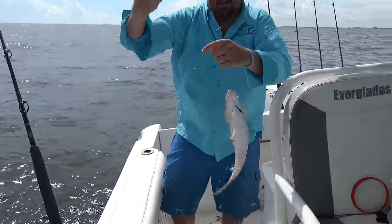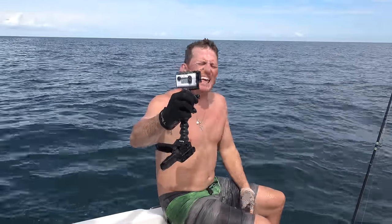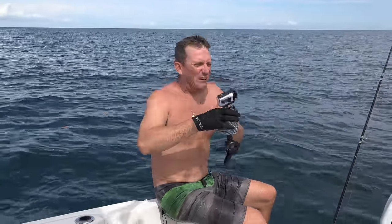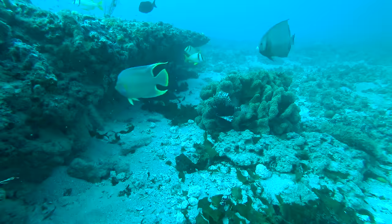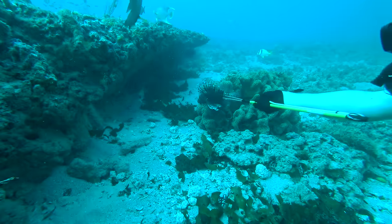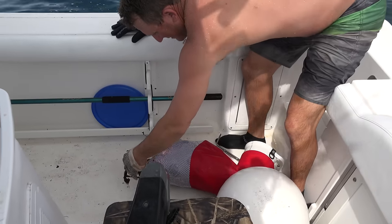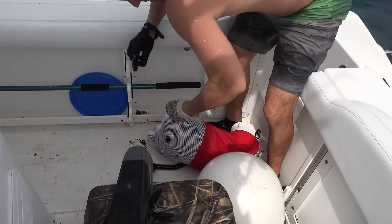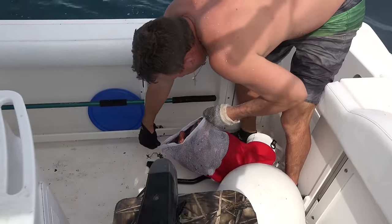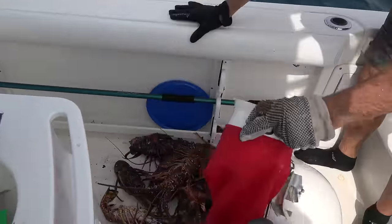We're out here, me and John, having a blast. See my camera? Right at the last minute it went dead. I was down, there were lionfish basically everywhere, but not like schools of them, just one and two. Look at this, that is a bag full of goodness. Sorry about the noise, I know it's crazy, I know it's loud. Look at that. Look at that, y'all.